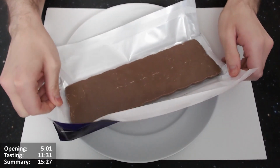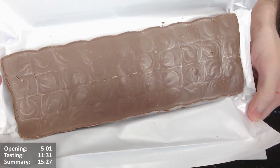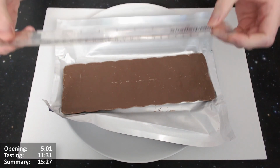See here, that's a nice little pattern underneath. You can see that swirly pattern on it. It's quite nice, isn't it? It's lovely. It's got a lovely Dairy Milk smell actually. I love that smell. You just don't get it anywhere else.